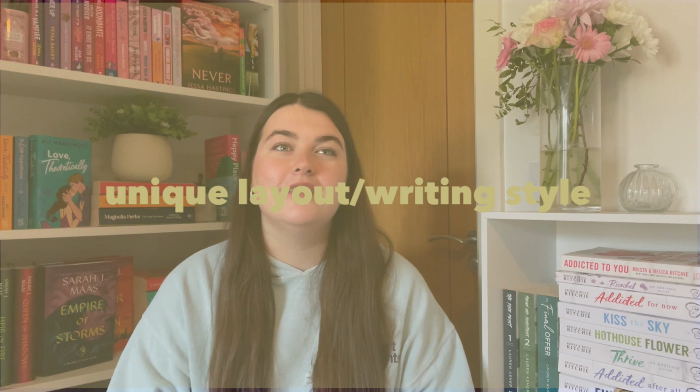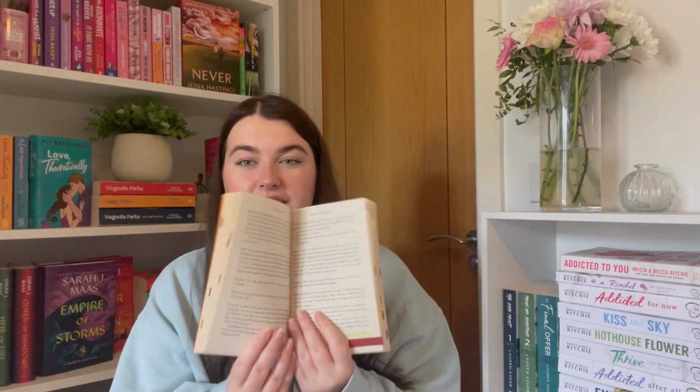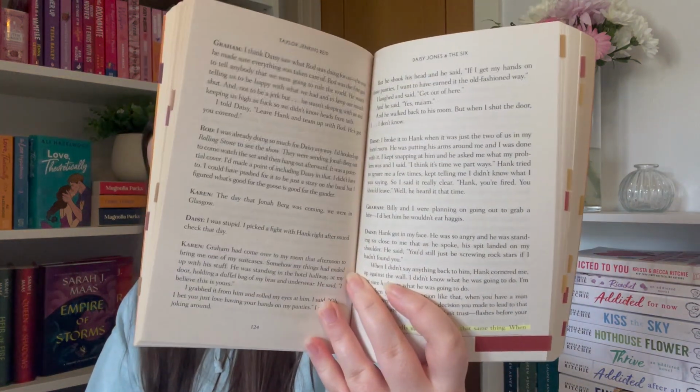I'd say read a book that has a really unique structure or layout, almost like an adult picture book, but not really. I'll show you what I mean. An example of what I mean by this is Daisy Jones and the Six. Maybe you've already read this, rereading this would be a good one as well. But if you don't know, this is written as interviews. If you can see that, you've got the person's name and then what they're saying. It's like reading a documentary about a famous band.